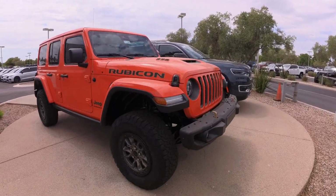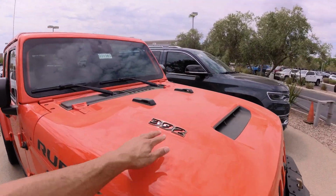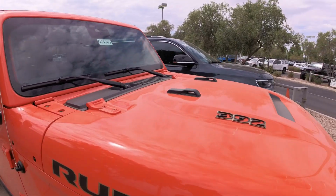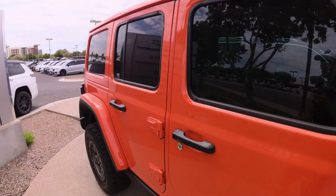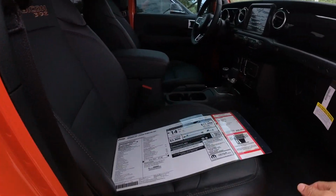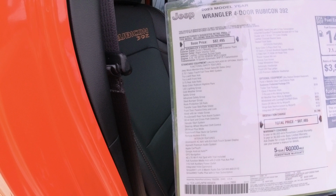Now, for anybody who's curious, the 392 is 392 cubic inches of raw Hemi engine with 470 horsepower, 470 foot-pounds of torque. It does a quarter mile in 15 seconds and 0 to 60 in 4.5 seconds. You can see the specs right here a little bit.